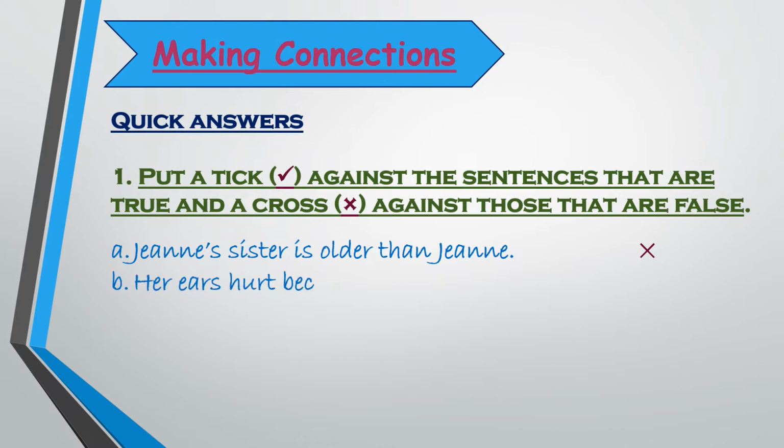Second sentence, her ears hurt because she cannot hear. Now when Jane's friends ask her that does it hurt to be deaf? Then she replied that no, her sister's ears don't hurt, but her feelings do when people don't understand her. So this statement is also wrong.